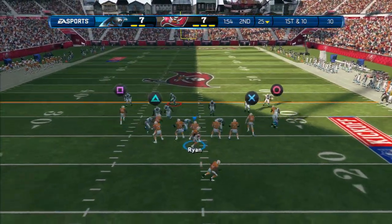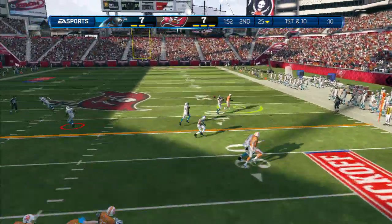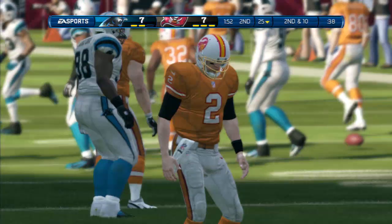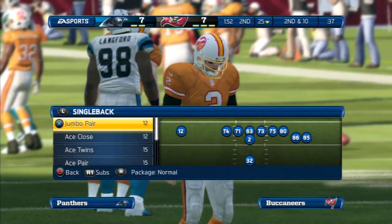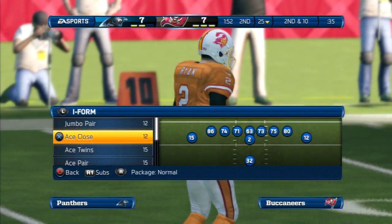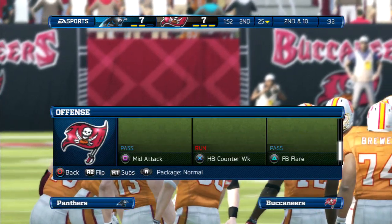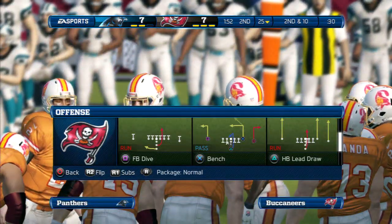Defense with plenty of bodies in the box here on this play. Reaches in, swats it away. And what you do in man-to-man defense sometimes, get up there and disrupt the wide receiver. Disrupt his rhythm, disrupt the timing, and what do you get? Another incompletion.